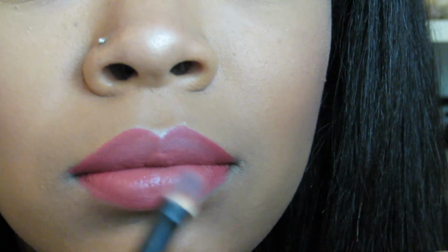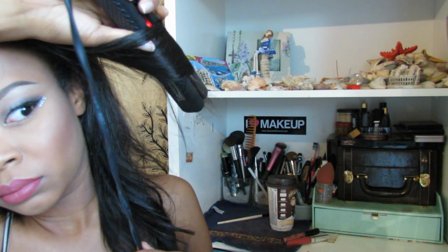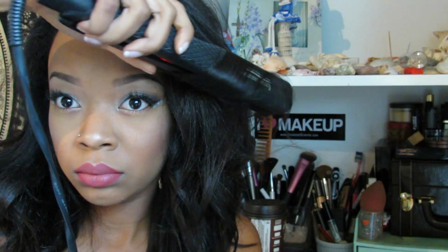So now I'm moving on to my hair. I'm basically just curling the top and the front, but I'm not going to go too in depth into that because I think you guys know how to curl your hair. If you don't, then let me know and I'll do a tutorial on how to do it with a straightener. But yeah, I'm just doing some really loose wavy curls, and I'm basically just moving towards the front, but not really underneath. So yeah, it just takes about 10 minutes really.